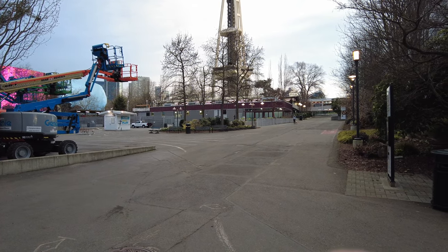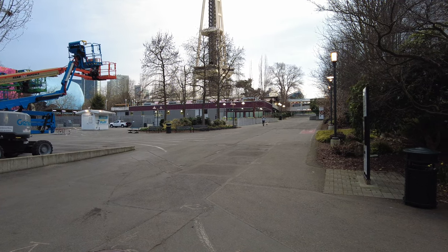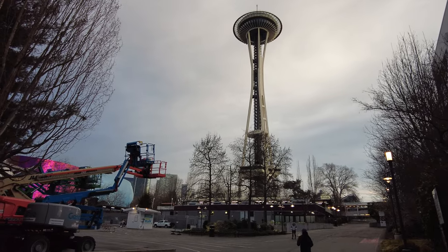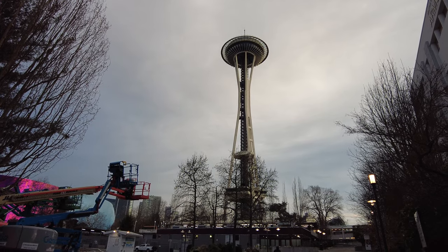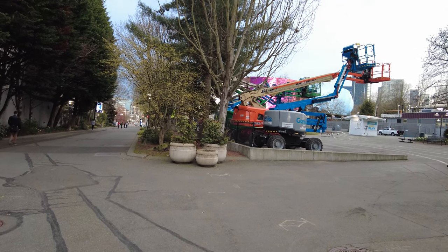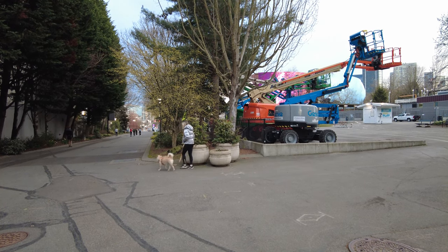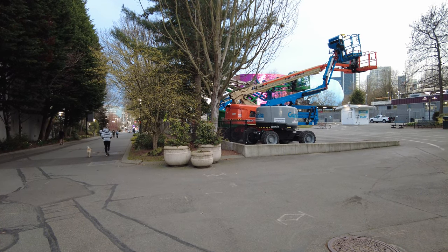So like I said, I paused briefly here to show, well actually I have the tilt lock on, let me turn that off. There's the Space Needle. I saw like the elevator shaft going all the way up to the top. Now let me resume the tilt lock for when I'm riding on the bike. Whoops. Trying to get to the right mode. Tilt locked, okay.